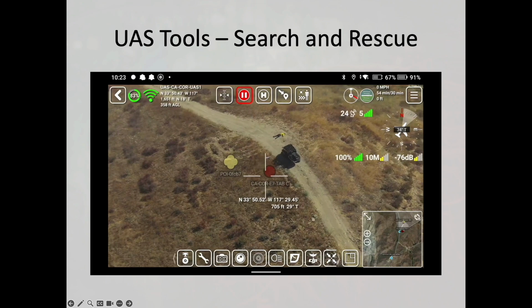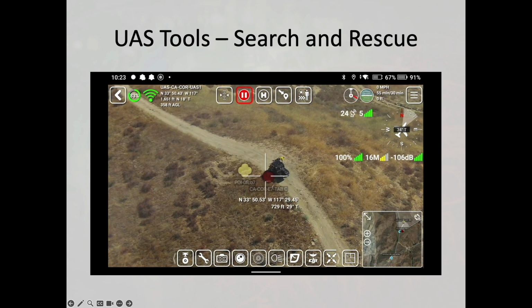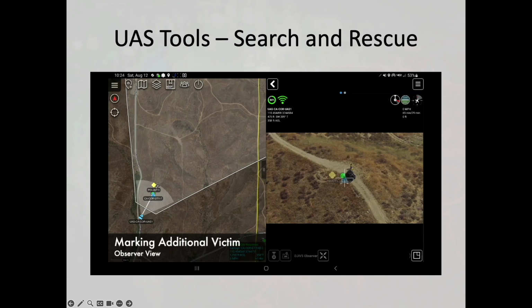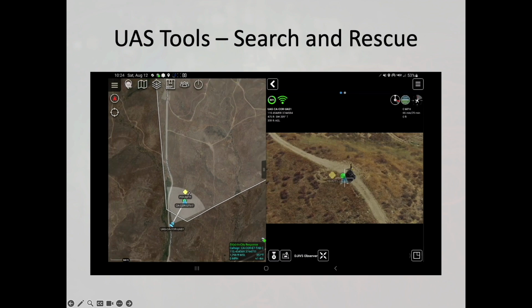And they're going to continue to be that overwatch during the incident. Now, in this scenario, we gave them an instance where they made contact with the victim, and the victim says, hey, I have one more person in my party that's on the next ridge over. They weren't able to walk.